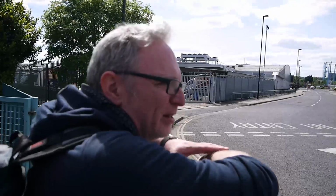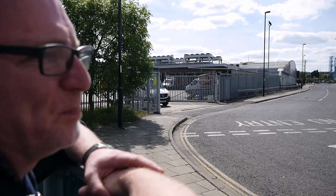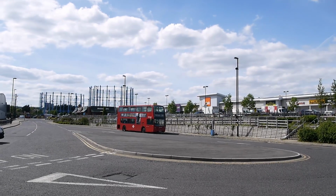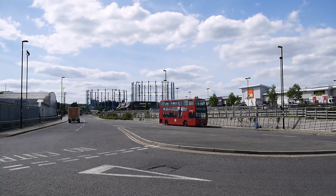So what's this here? This is Bellingham Industrial Estate, on the edge of Sydenham. It's unusual for me because this is the kind of place I usually end walks, just as the light's fading. But it's a good place to have to find your way home from, because look, there's buses.